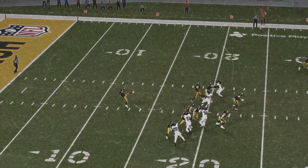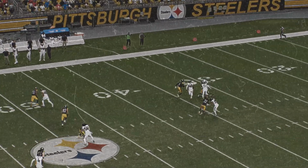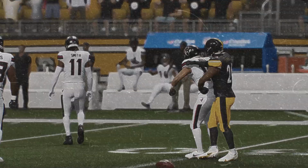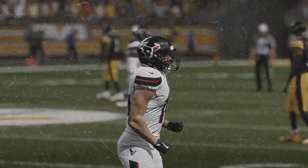Jalen Noel deep for Houston. Then he'll get this away into the icy winter air. That's pulled in at the 32. So a change of possession here on the punt. And the Texans will take over. Houston set to take over.